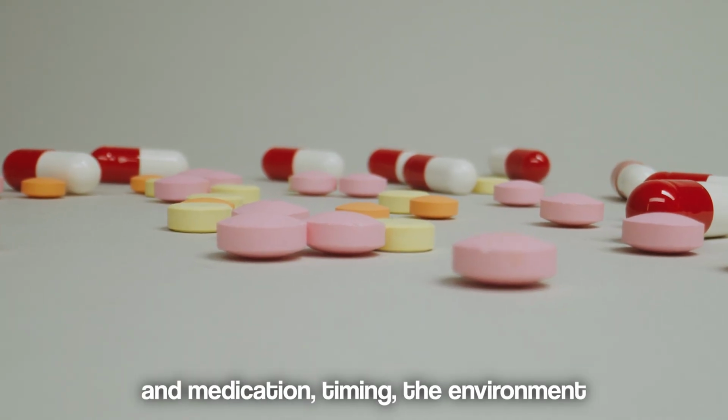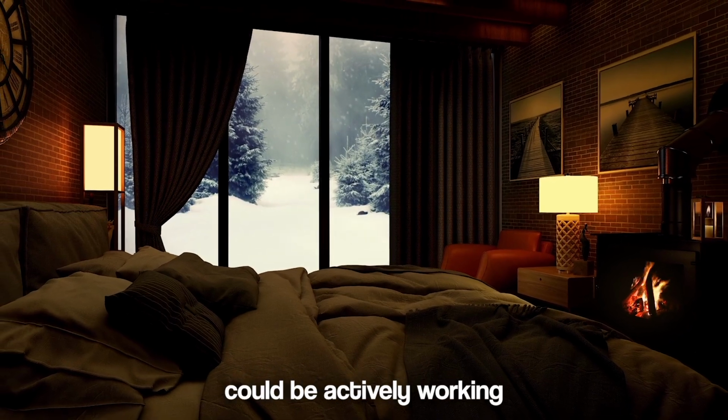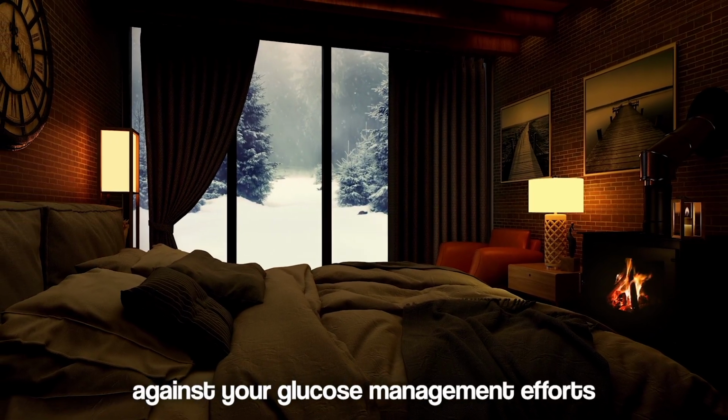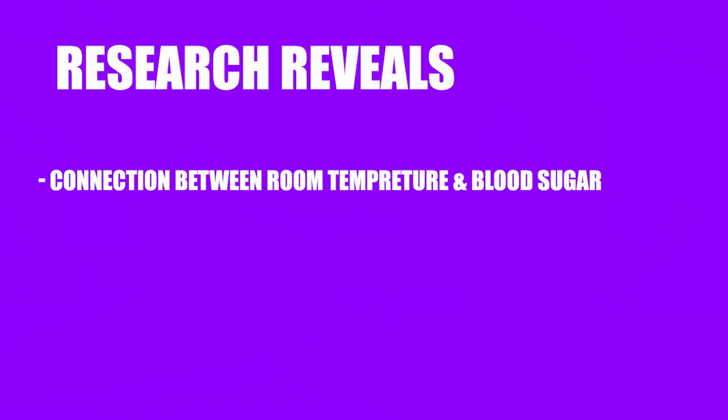Your bedroom's temperature might be the hidden culprit behind those frustrating morning blood sugar readings. While you've been focusing on diet and medication timing, the environment where you spend 7 to 8 hours each night could be actively working against your glucose management efforts without you even realizing it. Research reveals a fascinating connection between room temperature and blood sugar control.